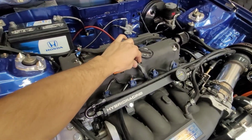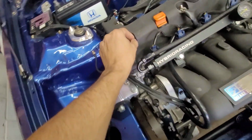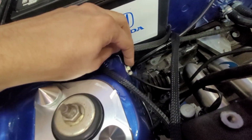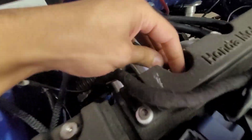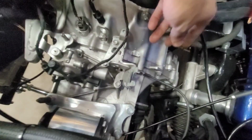Make sure this ground is nice and tight. I cleaned all of my grounds, so you can see a little bit right there where I moved this ground. Everything's good. Everything's tight. I also cleaned this ground behind here and put it on this nut right here. Then I also cleaned this ground right here that goes to the chassis, to the transmission, and I moved it over here to this bolt. I was thinking that'd be better than having it up where I had it, right here.